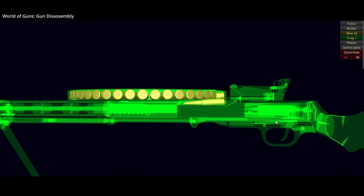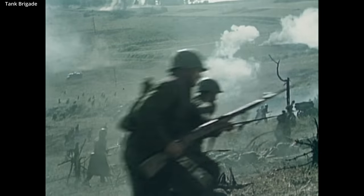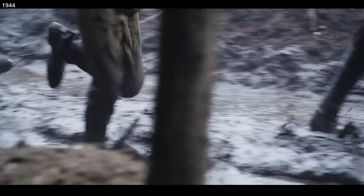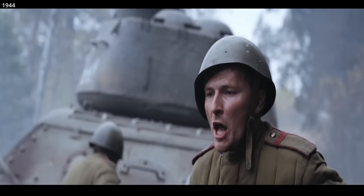The DP-27 was designed under the leadership of Vasily Degtyaryov. It was designed to fire the same 7.62 by 54mm rimmed cartridge as the main Soviet infantry rifle, the Mosin Nagant, which simplifies logistics for Soviet infantry. The DP-27 was a sturdy and simple design. It was easy and cheap to manufacture. It performed well in adverse conditions, be it dirt, mud, or sand.